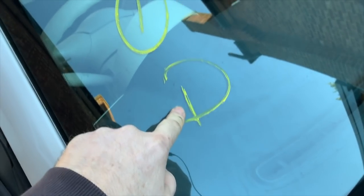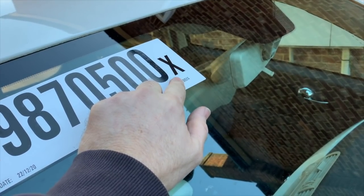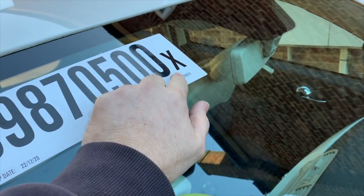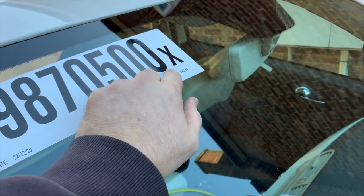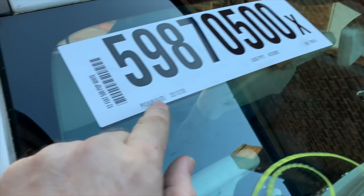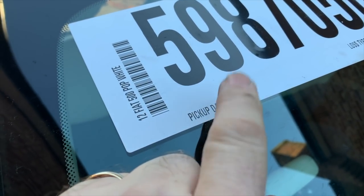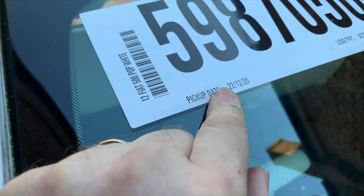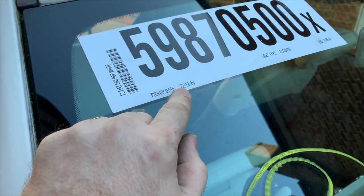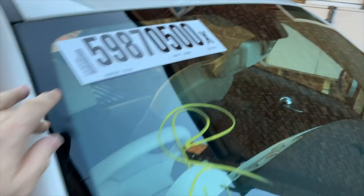Runs, drives, one key. The X at the end of here means it was a Copart auction car, i.e. it's a crash damaged car, lost type accident. It does say there. It doesn't always say. Pickup date. So that was presumably when the accident happened. That day or the day before, maybe 22nd of 12th. So it's been sitting there ever since. And that's obviously the lot number.